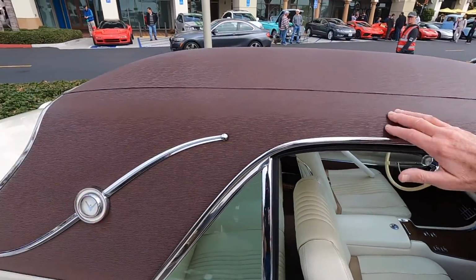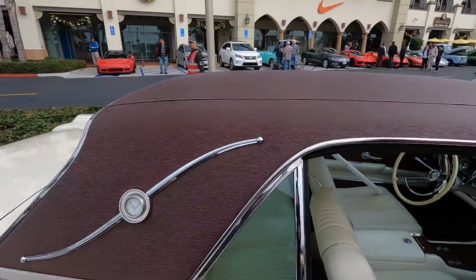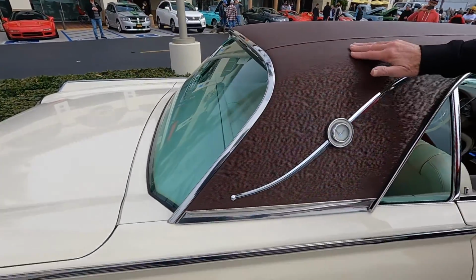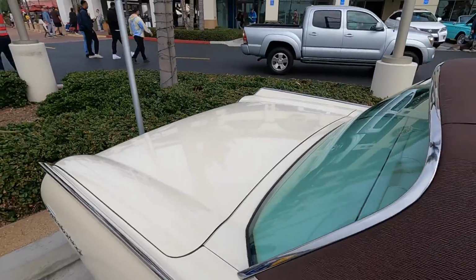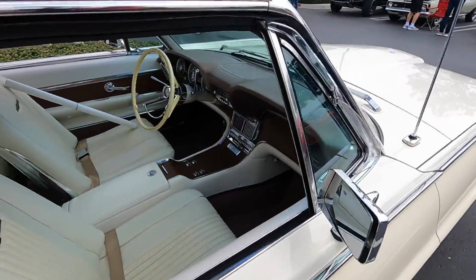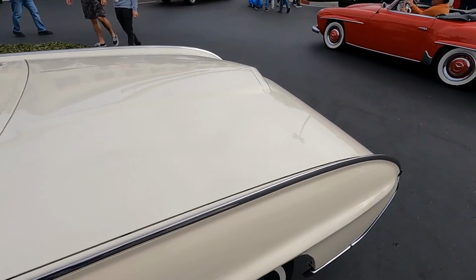The roof on this car, Thunderbirds of that era had vinyl roofs, but this one had a very unique brown color with this texture. My sense is this is not original because it's quite old, but the reproduction is extremely nice on this. The paint is absolutely beautiful on it too, but very rare. They made 2,000 of them in 1963. This one's in very, very nice shape.